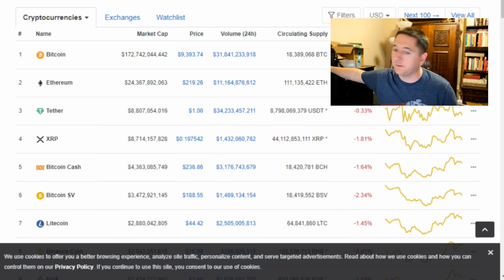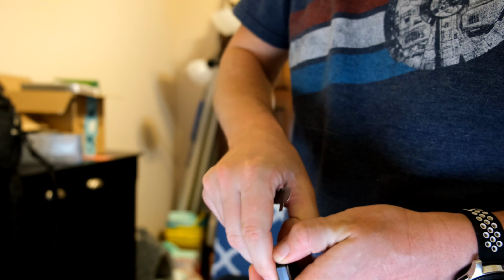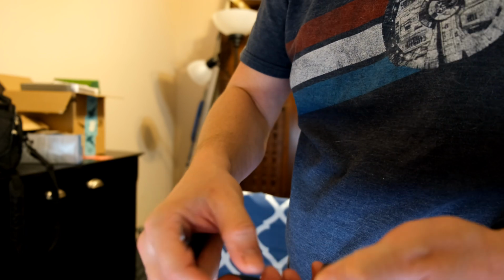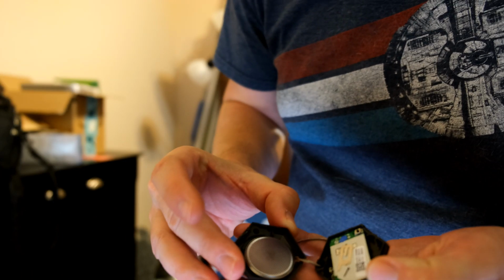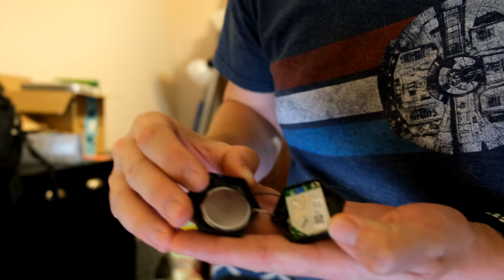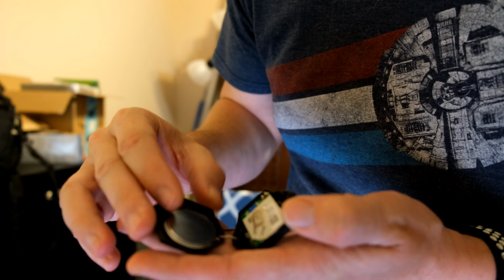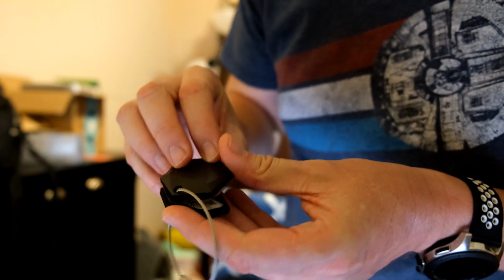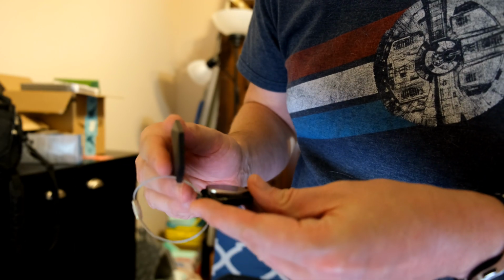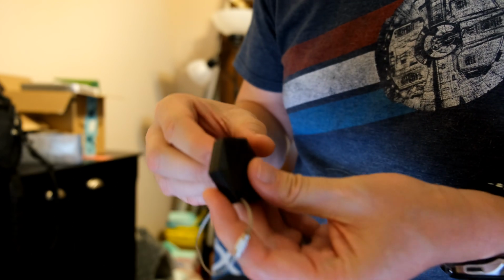Actually, let me open it up. You can open it with anything, you just have to pop it a little bit. And you can see there's a giant coin cell battery in there. It's just an extremely simple circuit. Basically it's a Bluetooth sensor, obviously, and it's a battery. That's pretty much it. Collects data, very little data, but it does collect data. And there it goes, so it still works.